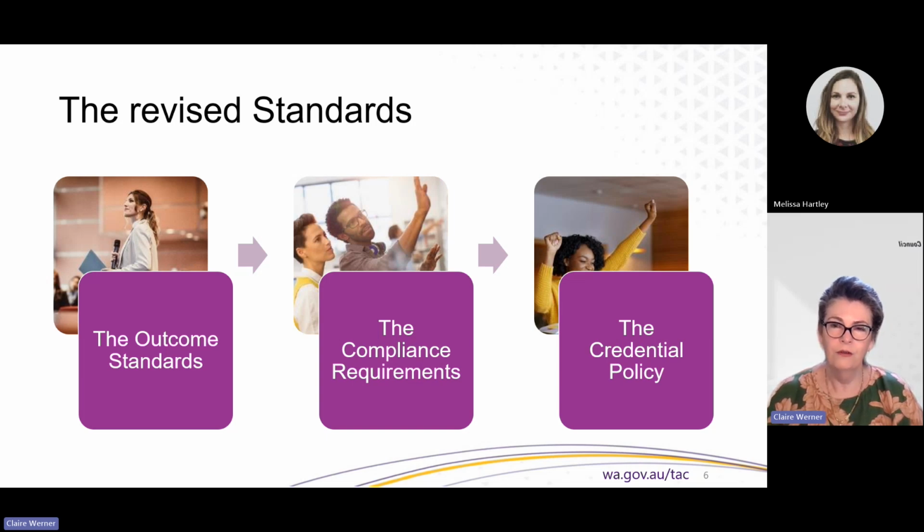And we also have the credential policy. Now, that policy details the requirements for vet trainers and assessors, and in our past regulation, these requirements were included in the standards in Schedule 1. So any changes that we made to any of the credential requirements were really time-consuming because we had to change a piece of legislation.